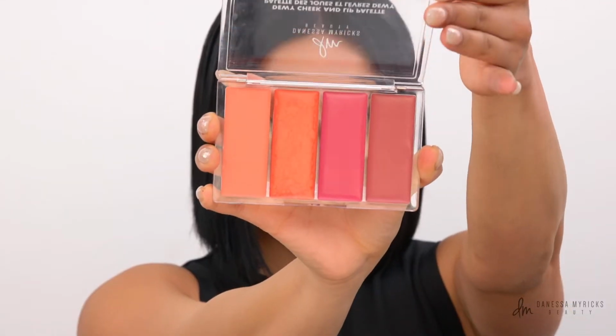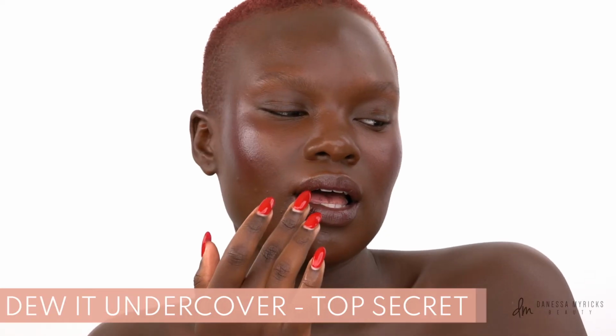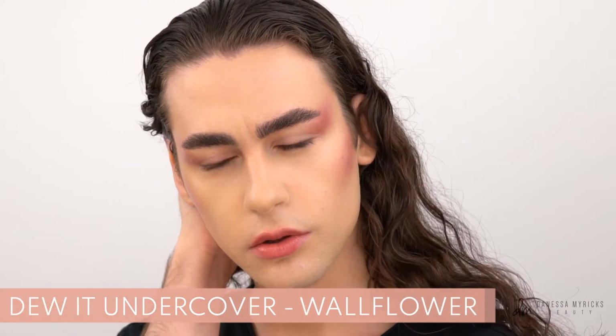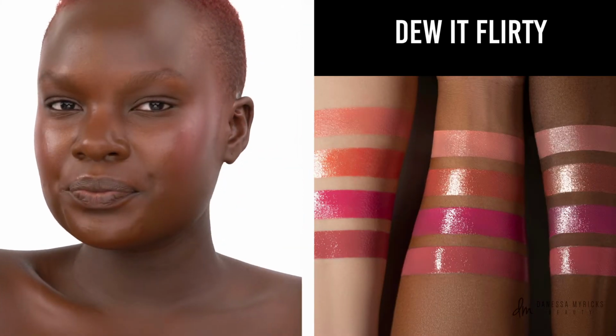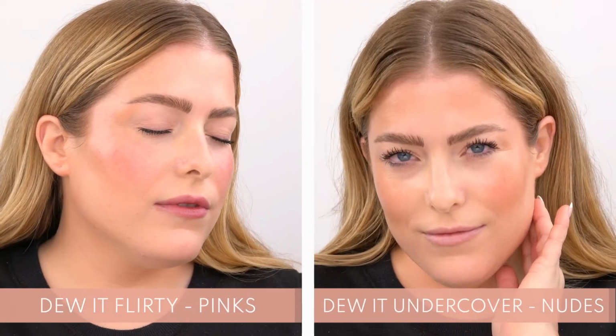It's like finger painting. Use your fingers or a brush and simply tap onto the cheeks or lips. You can start subtle or go for maximum impact by adding additional layers. And the formula, it's radiant, dewy color that's never patchy and completely buildable. Designed to give you color and glow on the go.